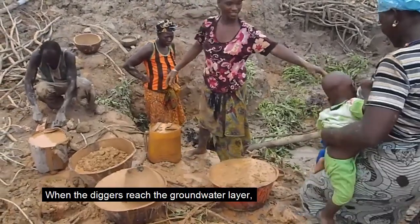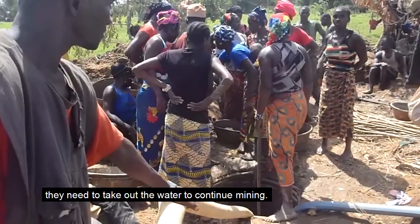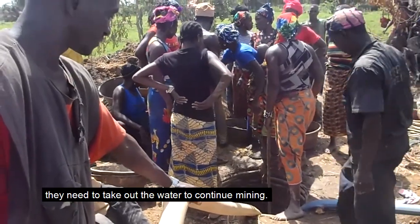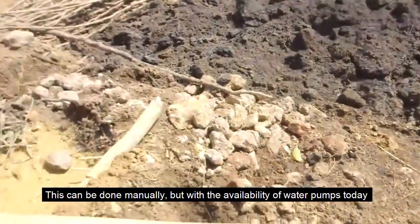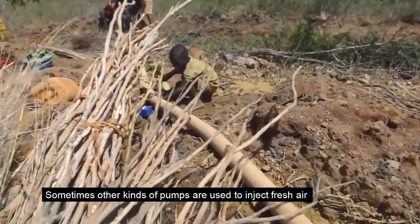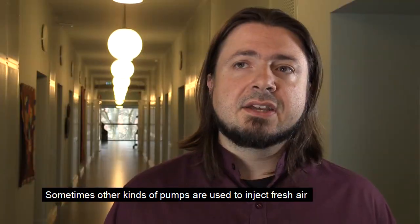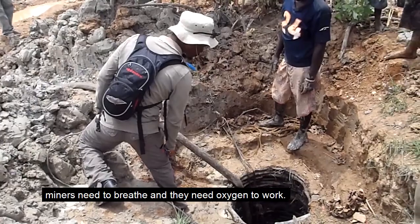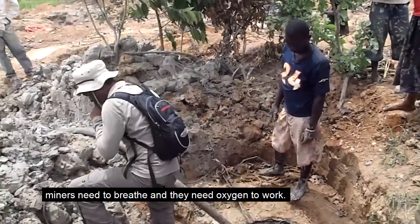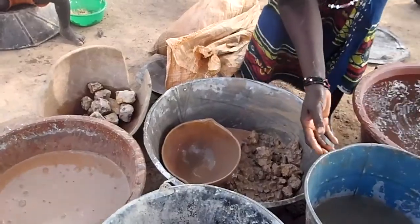When the diggers reach the groundwater layer, they need to take out the water to continue mining. And this can be done manually, but with the availability of water pumps today, it's also done mechanically. Sometimes other kinds of pumps are also used, for example, to inject fresh air in the deepest part of the pits, because miners need to breathe and they need oxygen to work in that.